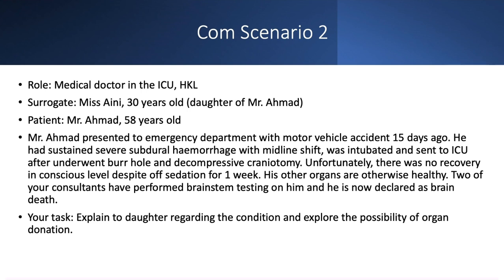I understand that, but Miss Aini, I just told you, the organs are very vital and very fragile. So if you take more time, there might be some damage to the organs, and we can't donate them to another patient. So there's a risk there, Miss Aini.